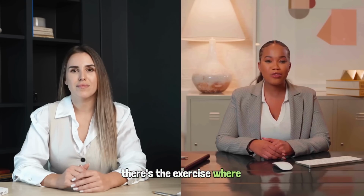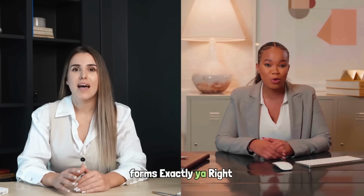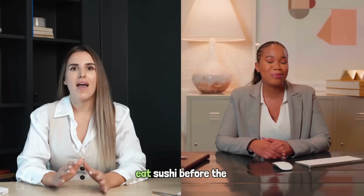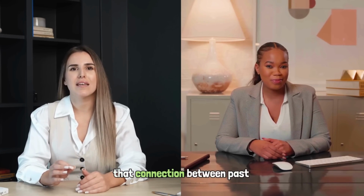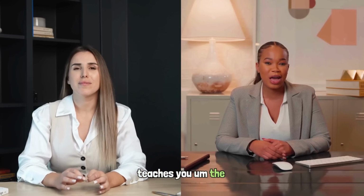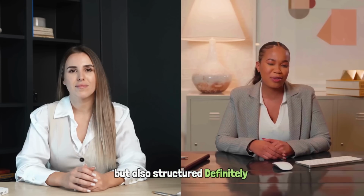And then there's the exercise where you fill in the right verb forms. It's such a hands-on practice. It's like training your brain through repetition of these forms. The practice exercises really drive home the construction. For example, when you're asked to complete "I eat sushi before," the answer "have eaten" solidifies that connection between past actions and current states. And that also teaches you the difference between experience-related usage and situation-specific details. It makes your language fluid, but also structured.